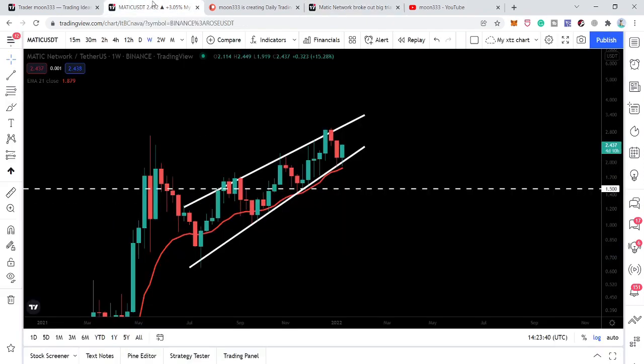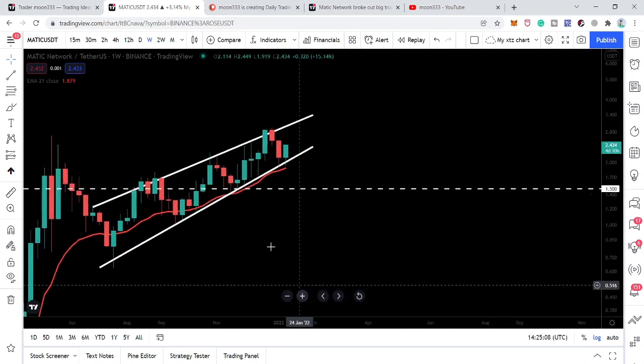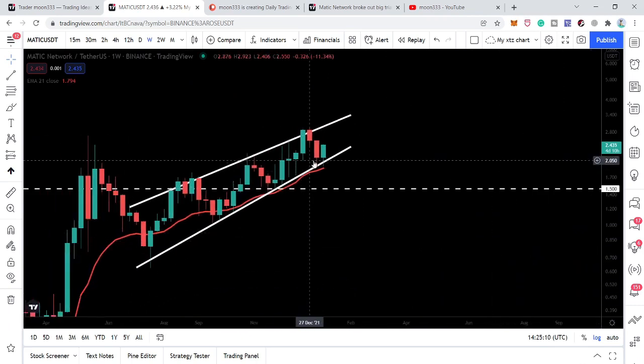and moved down. Now, if we take a look at the live weekly time frame chart, then here we can see that the price line was at the support of a very big rising wedge pattern.